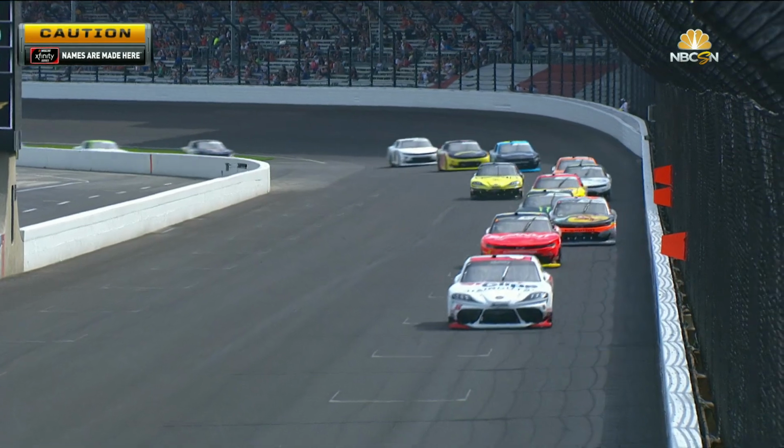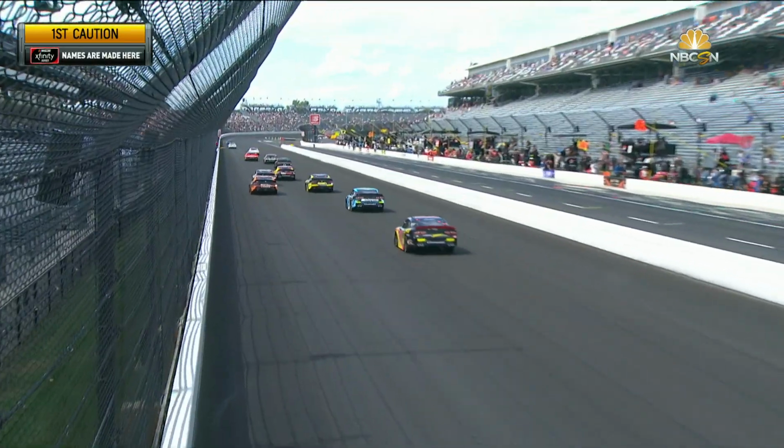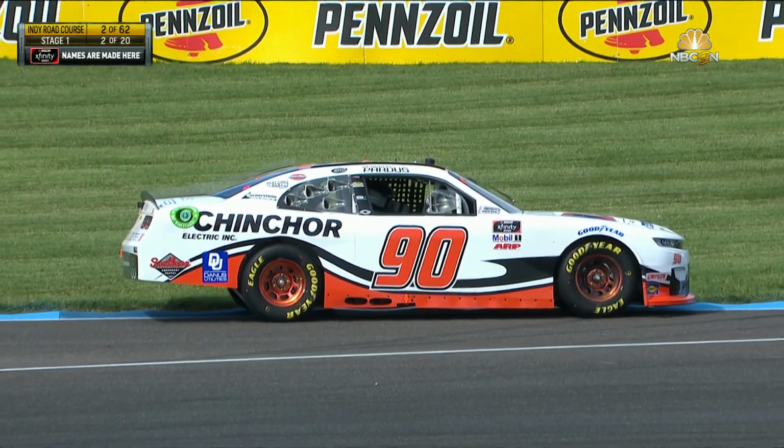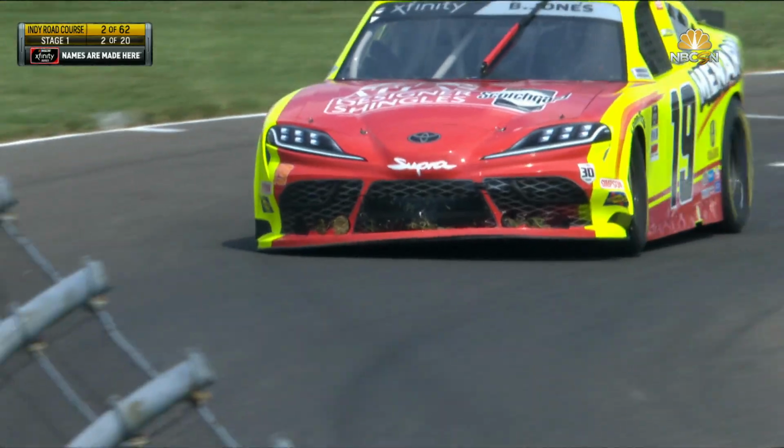Yeah, it started at turn 1 as we now see yellow on the racetrack. Turn 1, lap 1, A.J. Allmendinger misses the corner, loses the lead to Justin Haley. This is the reason for the caution. We have Pardis. Unfortunate for the 90. Preston Pardis had a great qualifying effort.